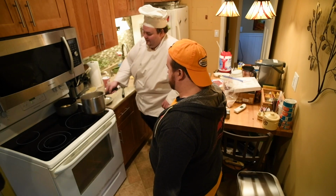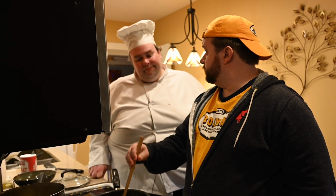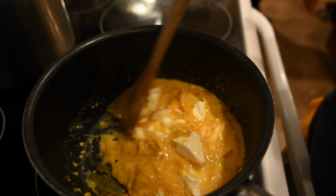It's the only water she allowed us. This is the water that we cooked the pasta in. Yeah, this might be good. We'll see. Trying to be optimistic here. Sure, yeah, I know. Cheers.